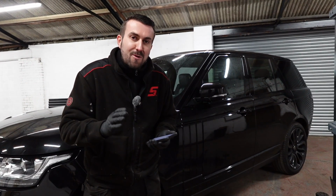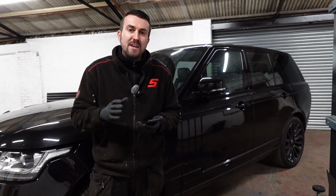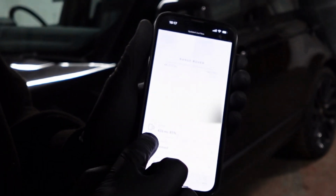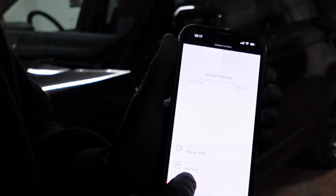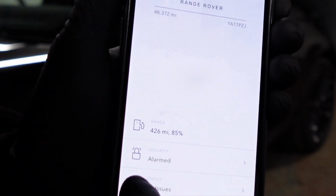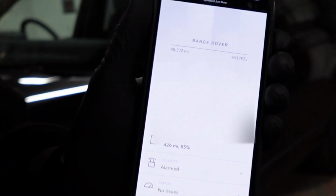So probably one of my favourite things about this car is you can download something called the InControl Land Rover app. Looks like this. From the homepage, it tells me how many miles I've got left in the tank, what the security is, basically if it's armed, the status of the car, if there's any issues, which there's not. It tells you the temperature of where the car is, mileage, reg, very good.